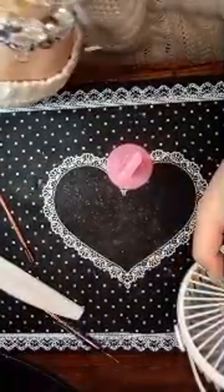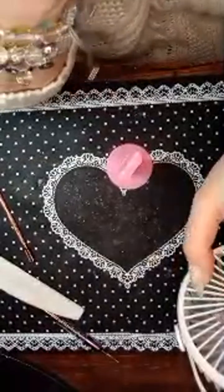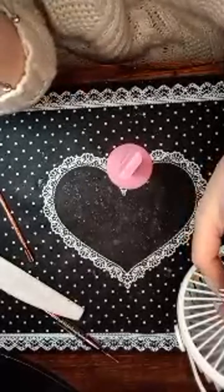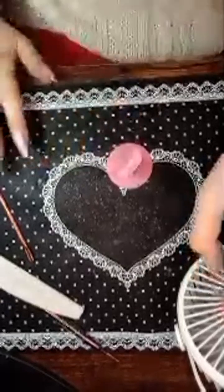I do have some mermaid transfer foils. I think they're holographic though, so I don't know that it would go with that. I do have some that are colored too, but just because one's called Mermaid Tears doesn't mean I have to do a mermaid theme, right?